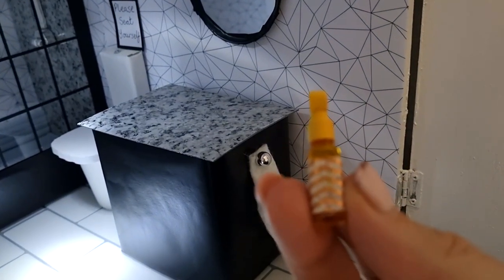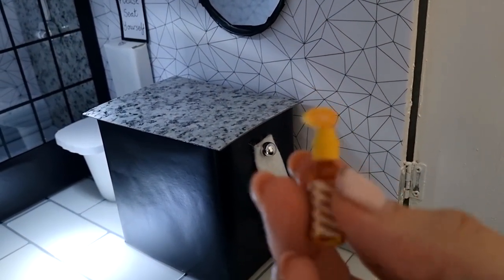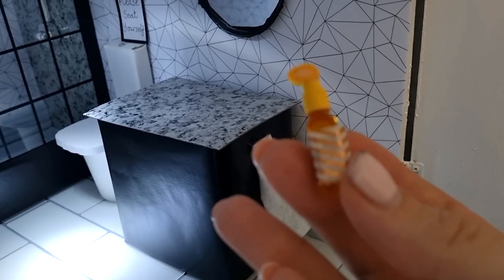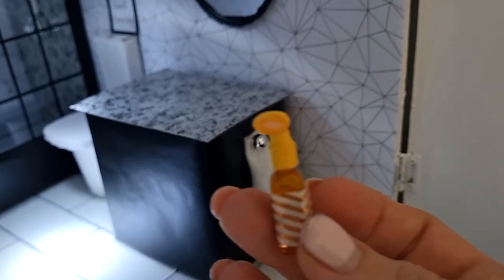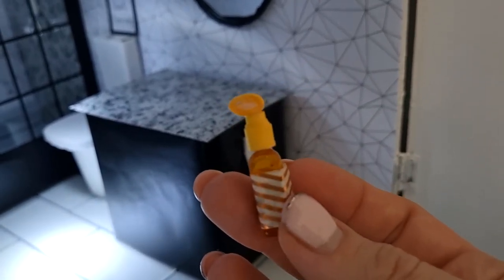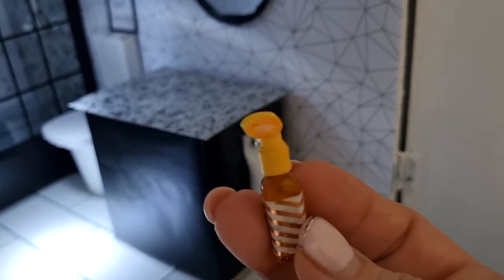So here's my hand soap. I'm really pleased with this. This was a little bottle that I bought on eBay. I got a little job lot of bottles when I was looking for things for my drinks trolley. But I didn't really need it, so I thought, actually, it looks like a hand soap. So I've wrapped a piece of washi tape around it.